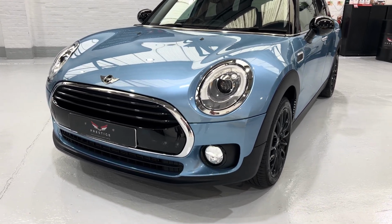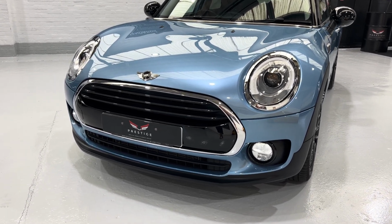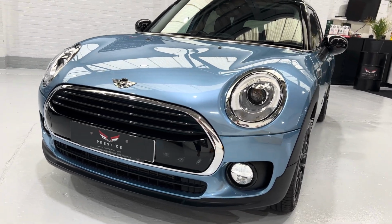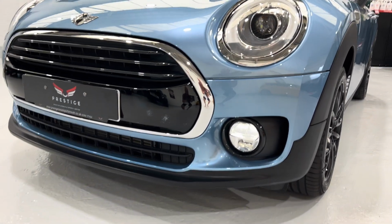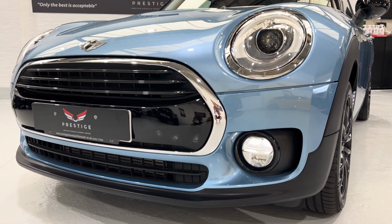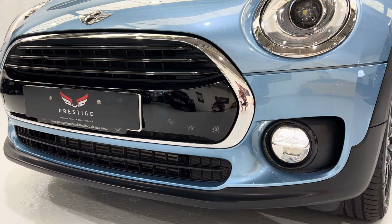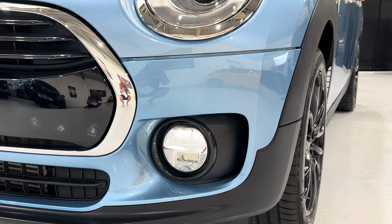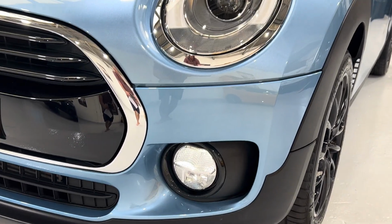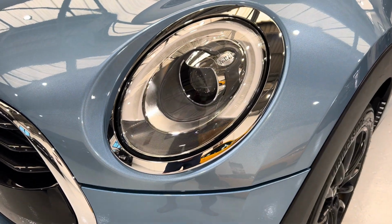Now we'll start round at the front of the car. Now the car's only covered 15,351 miles. So as you can imagine, there are not really any chips at the front of the vehicle. Now the trims, the black gloss trim, everything is in lovely condition. If I zoom in, you'll see that the paintwork is really sharp. It's not peppered. None of the plastic trims are damaged either. The headlights are nice and clear.